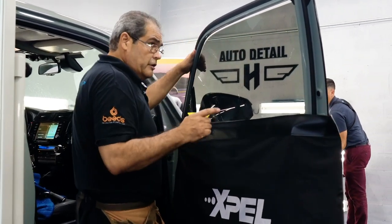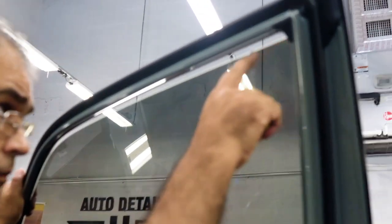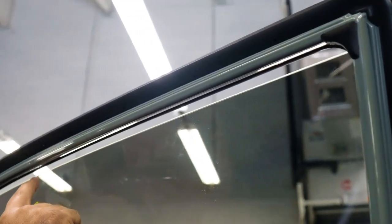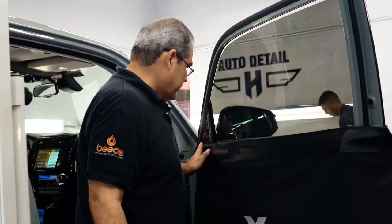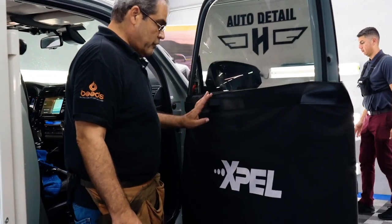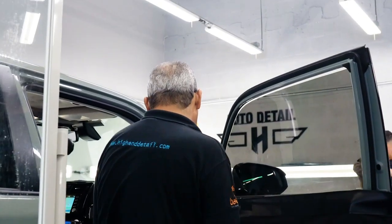You could come here close and see how the Expel DAP cutter actually went right there. It's so close you can't even tell. It looks like a barber cut. And we have these new drapes from Expel and they work fabulous. I'm gonna show you on the next door how we did it.